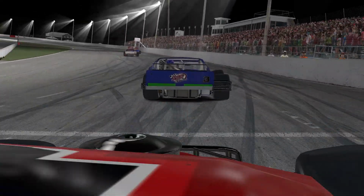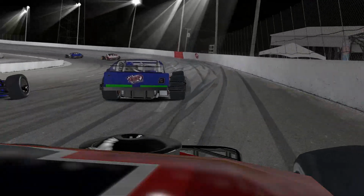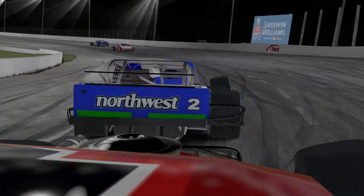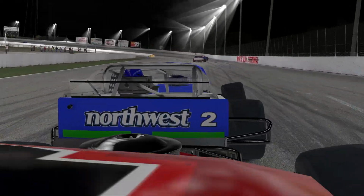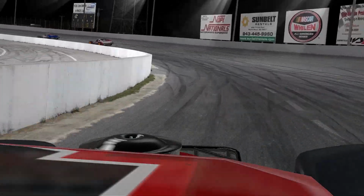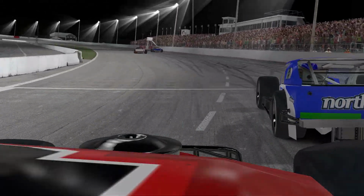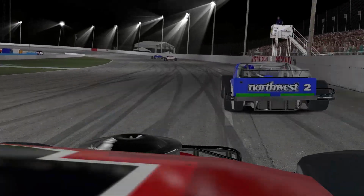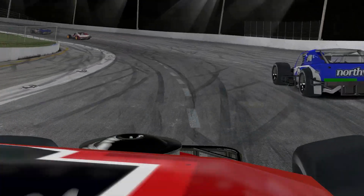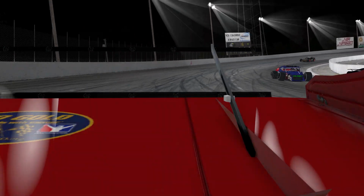Look at Adam's view. Adam drafting a little bit with Stackman. Stackman and Scott get into it. Adam ducks low, avoids any kind of incident, moving him through. Looking behind him, we've moved our way back up after our little incident with Stackman.